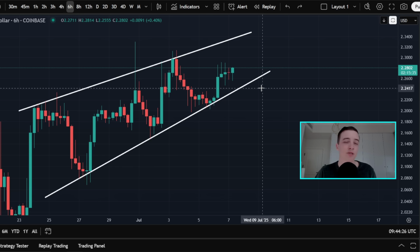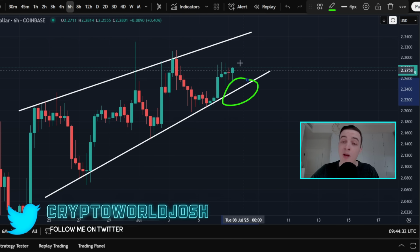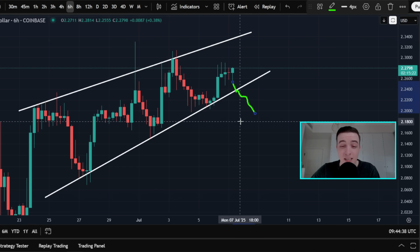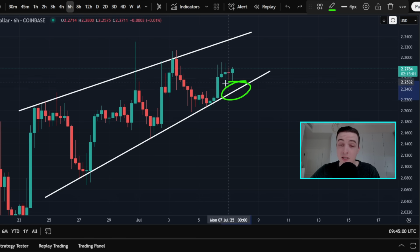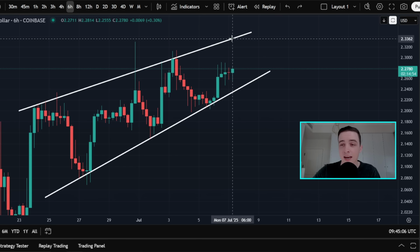But ultimately, in order to confirm any price targets or a trading opportunity, we need to confirm a break below support or above resistance to set up the next price targets. And of course, if we break below support, with this being a bearish pattern right here, this will set up a bearish price target at the bottom of the wedge, sitting at around $2.09 approximately. And in case you're wondering, this line of support is currently sitting at around $2.23 to $2.24, and this line of resistance is sitting at around $2.33 to $2.34.